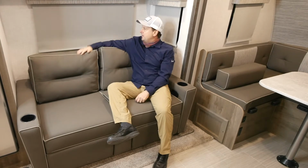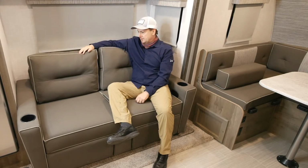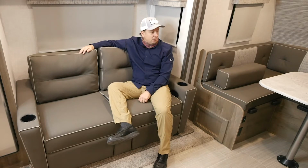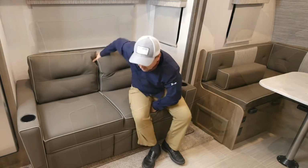Got a nice big window behind here with another roller shade. Extra storage up here for games and books and whatever you're using. Now you've got a guest. So you have 2 guests there, or maybe you don't want anybody to sleep there. You don't want to make the dinette every day. They can sleep here. So I'll show you quickly how this works.